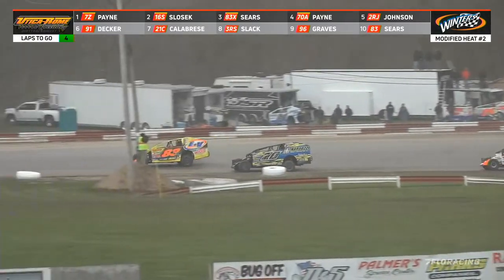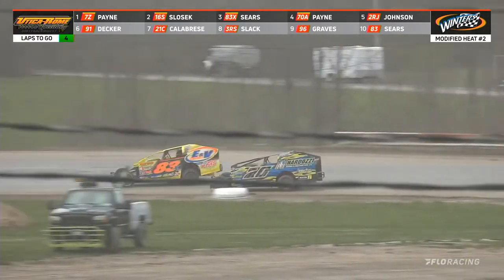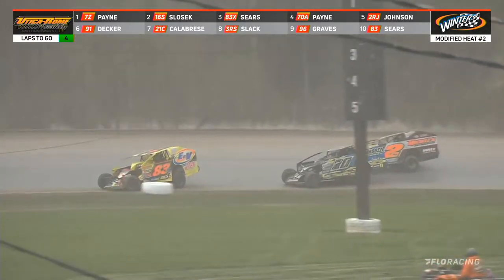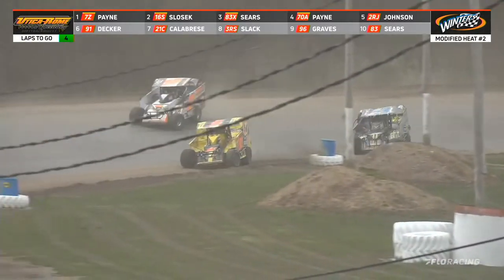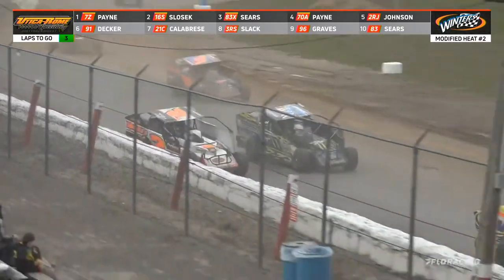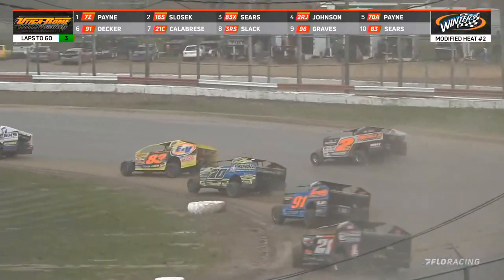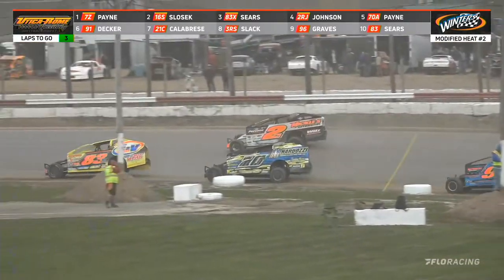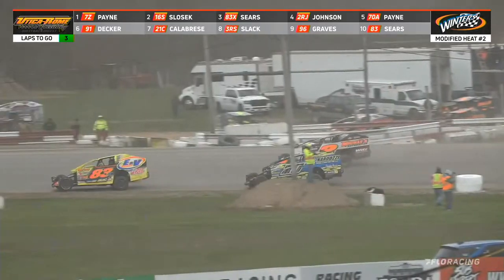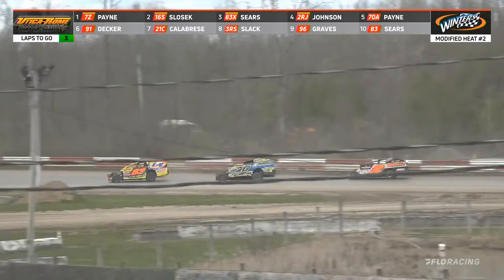Payne got by RJ and Billy Decker, and now Payne with a run off of turn number 2 to the inside of Tim Sears. Sears trying to shut the door on him, and here comes RJ, not giving up on that middle to top. RJ rolls into a qualifying spot. Payne trying to fight back with him here on turn number 2. Good battle here for the final qualifying spot.